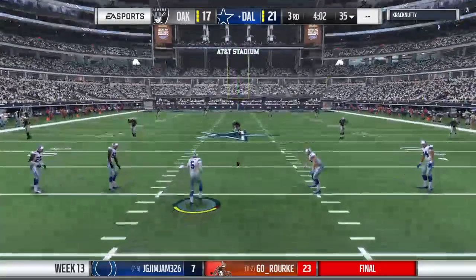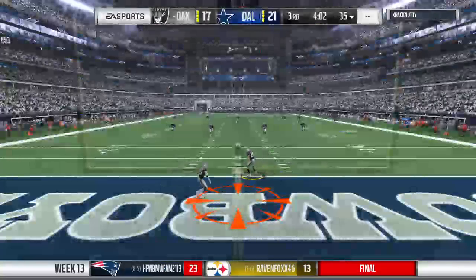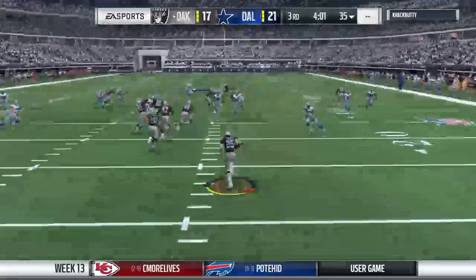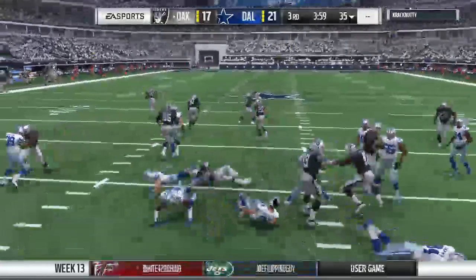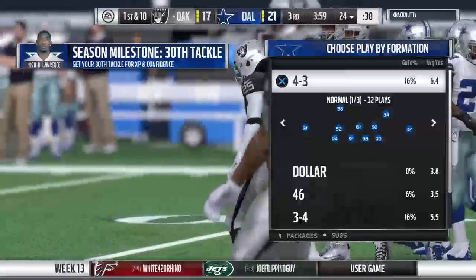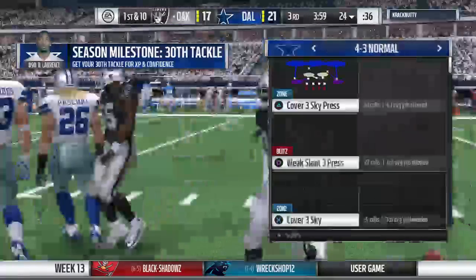Bailey now to kick it away after the touchdown. That's fielded in the end zone. And he'll be brought down at the 23, make it the 24-yard line. And now Oakland ready to take the field.